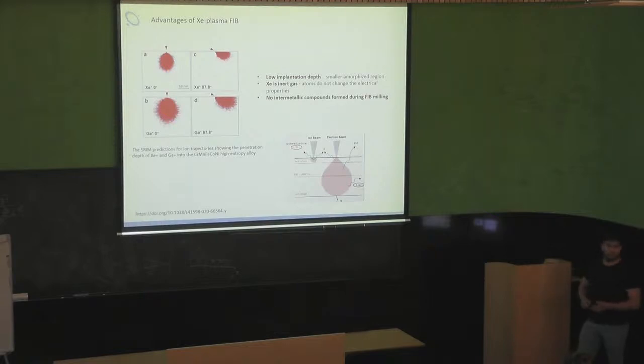Also, xenon is an inert gas, so it does not change the electrical properties of your sample, because that can be critical for some fabrication and further measurement. Also, xenon does not produce intermetallic compounds, and gallium can do this.